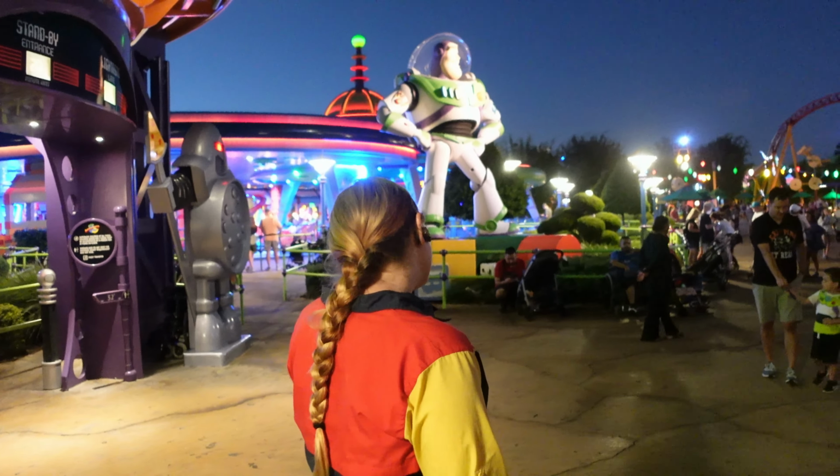It's kind of hard to hear on my microphone, but actually the nighttime show is going on at Hollywood Studios right now. It's not Fantasmic. It's the one that they do, like a projection show that they do at the Chinese Theater.